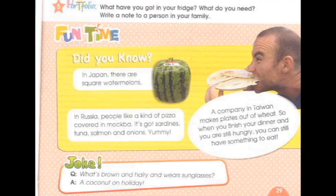A company in Taiwan makes plates out of wheat. So when you finish your dinner and you are still hungry, you can still have something to eat.